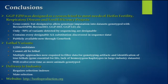Okay? So before I turn it over to Allison, I want to give a little bit of a summary. The GDP F250 was designed as a research tool to meet the needs of a couple of different projects. It is gene-centric, but it allows imputation into other types of data sets. Only about half of the amino acid substitutions that were detected were able to be designed on the assay, but it did contain every amino acid substitution that was designable. And it is publicly available now through GeneSeq, as someone else mentioned earlier today.